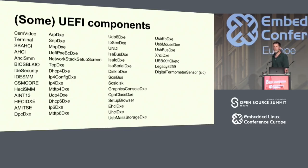Has anybody here got a machine with an ISA bus? Just curious. There's ISA bus support in case you find something from long ago.